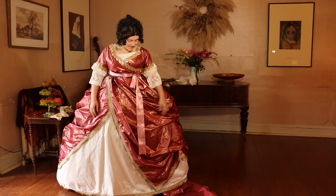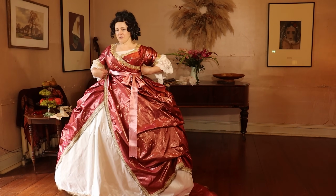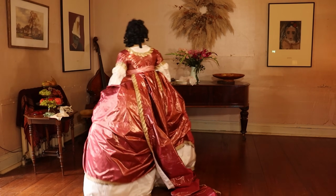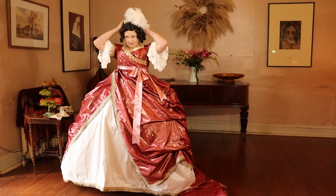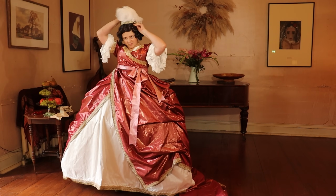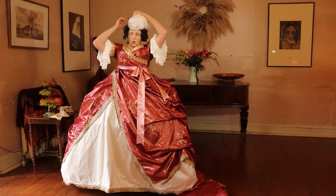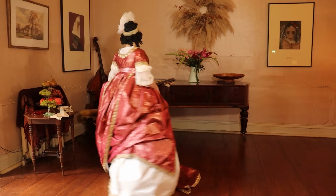My God, it's just so huge. I'll get some photos of Eleanor wearing it, because obviously she did it much better than I have. So you watch her proper view. Then there's my headband with big feathers. White or pale feathers were required at the time, especially for court presentation. And gloves.